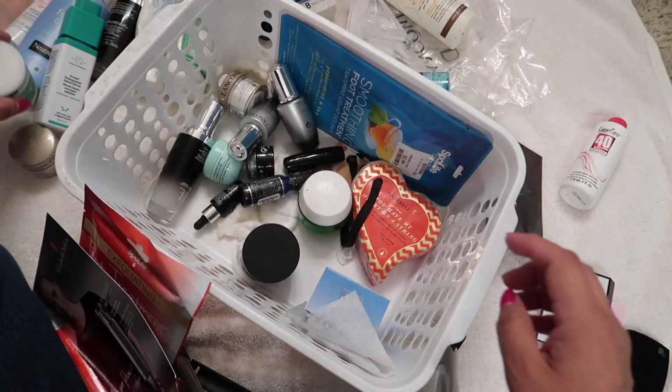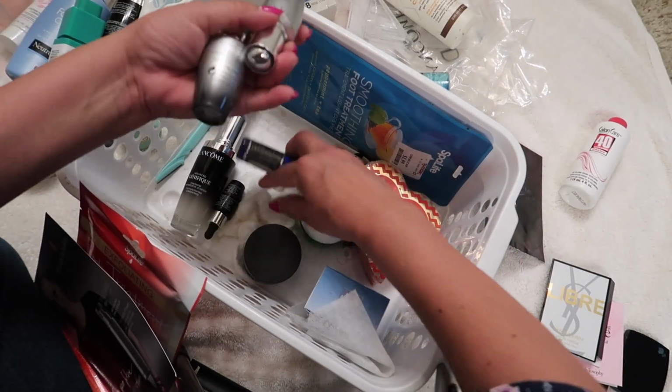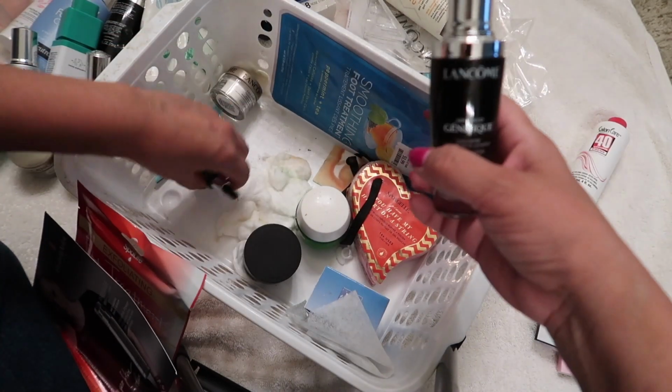Ooh, my cucumber mask. I like using that. These are all the little ones that I just got recently, and I absolutely use them. I love them. So these are all going to stay. Even that. This.